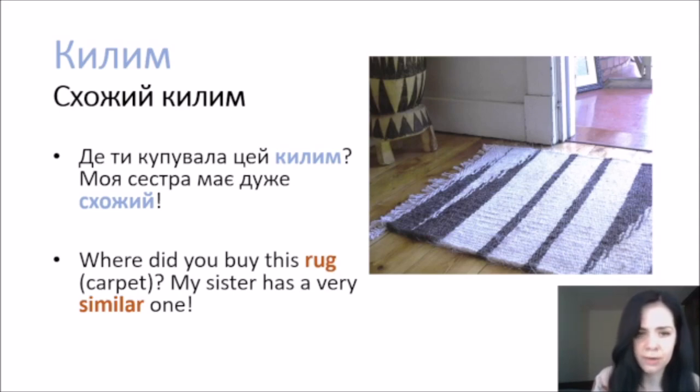Where did you buy this rug? My sister has a very similar one. Again, a rug or carpet in Ukrainian means килим. If it's very small, you can say килимок.